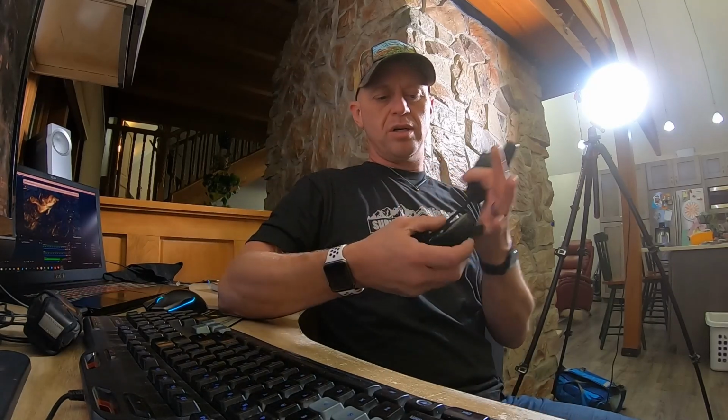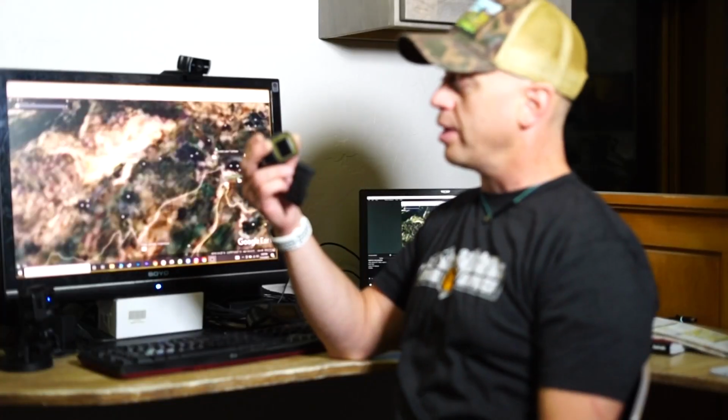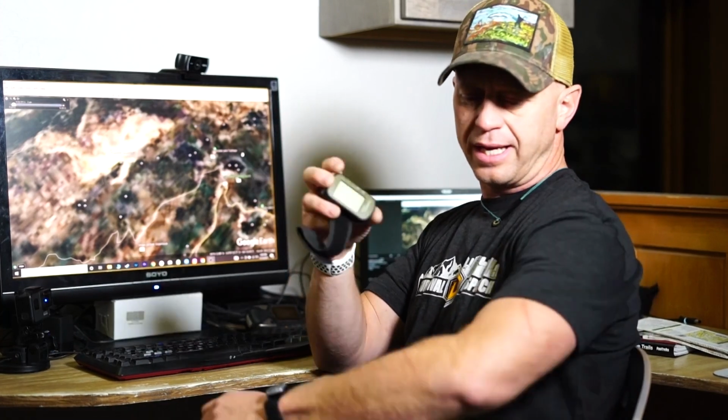I took this with me to Afghanistan. Currently, I use this InReach the most. The reason I like this Garmin, this little Fortrex, is because I can just stick it on my arm or my backpack. I can turn it on, and it's creating a pathway. And it also comes with AA batteries, so I don't have to plug it in.